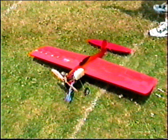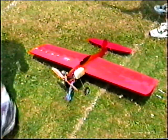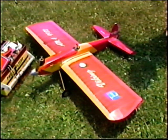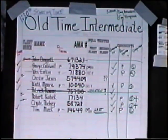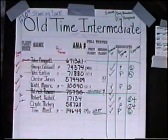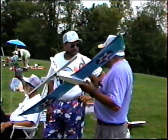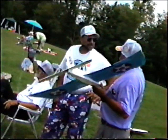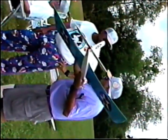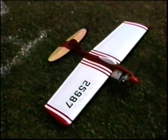Playing with the tank mounted on the inside of the body. Zambelli's Viking. Lord, when are you going to fly?